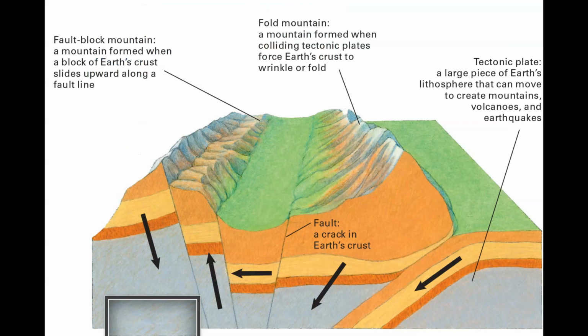Over millions of years, the slow movement of tectonic plates creates mountains. When plates collide, they push rock upward to form mountains. Obviously, this takes a very long time. You don't just get a mountain in a day. But we can see the tectonic plates below. They are a large piece of Earth's lithosphere that can move to create mountains, volcanoes, and earthquakes. They do all of the above.